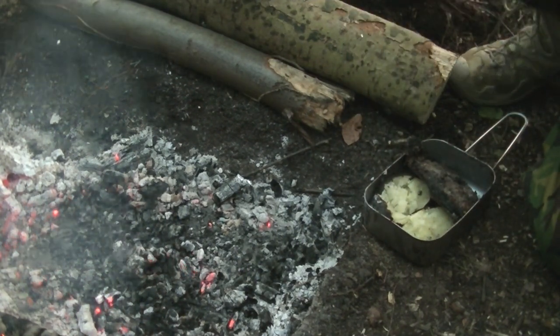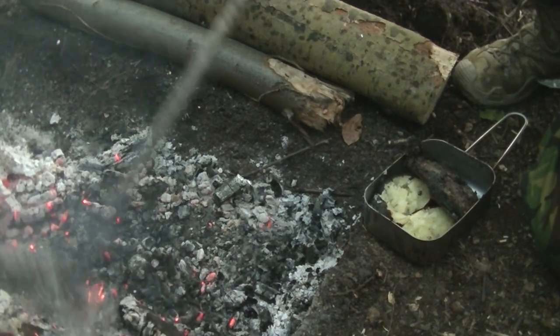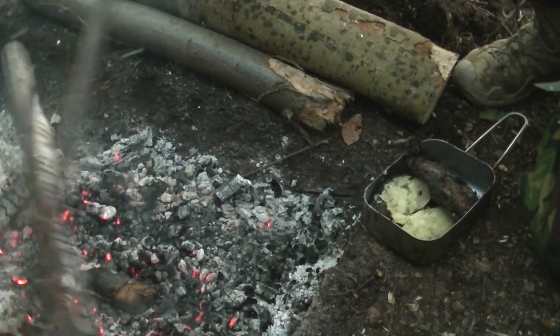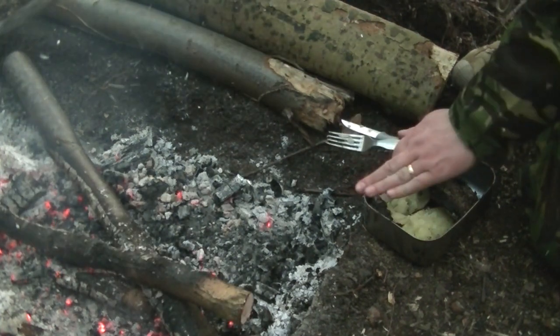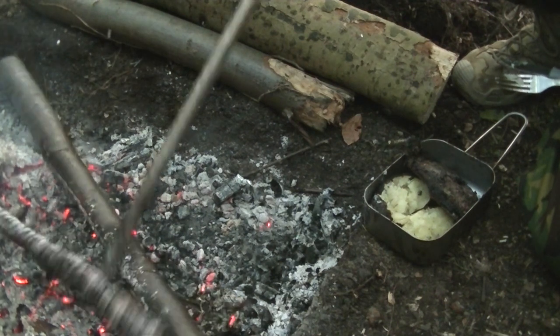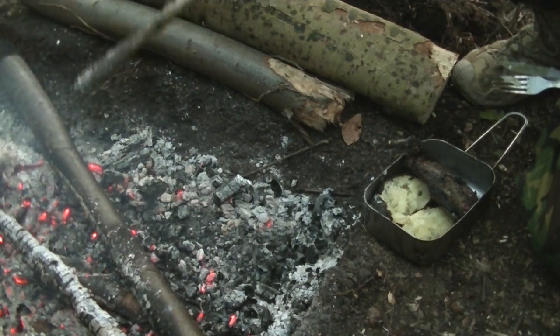oven too, isn't it? Right, now we've got the coals. They've done their bit now. We're not cooking no more on the coals, so we can start putting the semi-charred logs back on there. Takes me right back to bonfire night. Oh, the taste is amazing. Talk about sending your memory buds back into overdrive, isn't it?